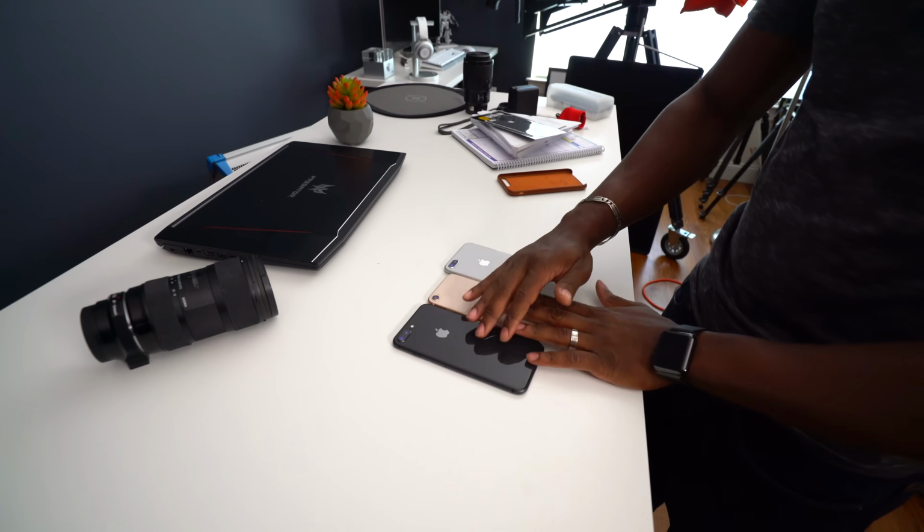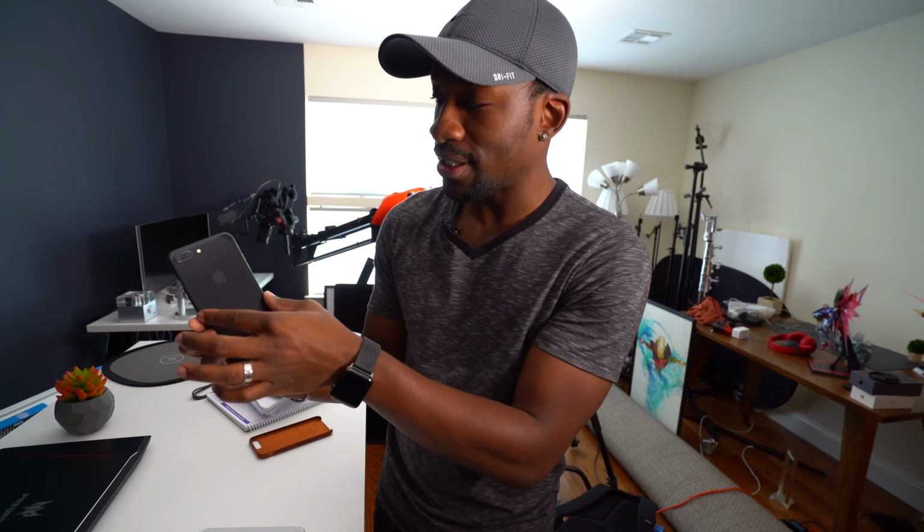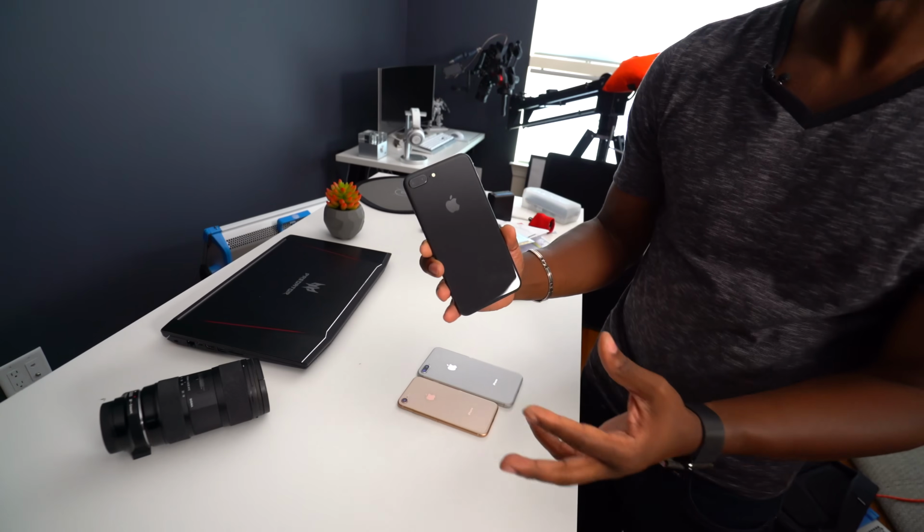Now, I think that these look awesome. I think anybody who came from like a 7 or 7 Plus, even though these don't seem like a really drastic change in terms of design, once you get introduced to this new glass back, it kind of changes the game.